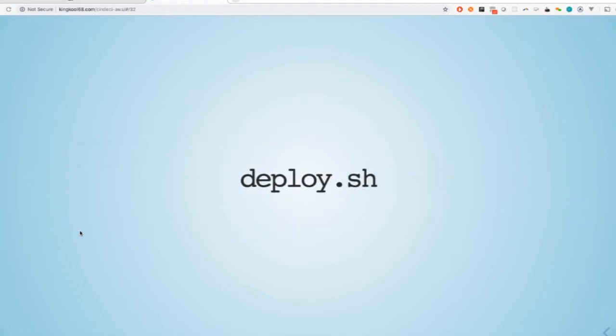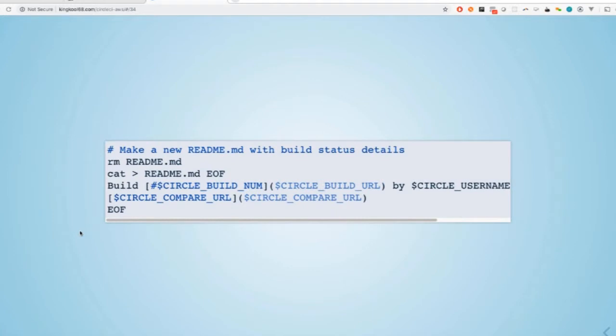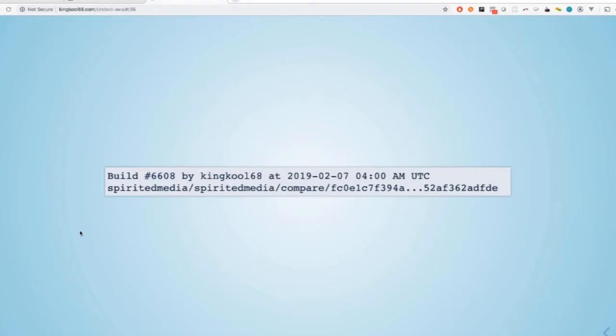So this is kind of a walkthrough of what our deploy script looks like. We just do some basic setup, and we set our Git username to CircleCI so we know that it came from our build process. We actually construct a brand new README file for each build that we do, and we put in some meta information about it. When it gets rendered out, it kind of looks like this. Gives us a build number, a compare link, a link back to CircleCI. So it's nice that while you're testing this and working on it to make sure it works, you can just go to GitHub and look at the README and instantly see when the last time the code was built.